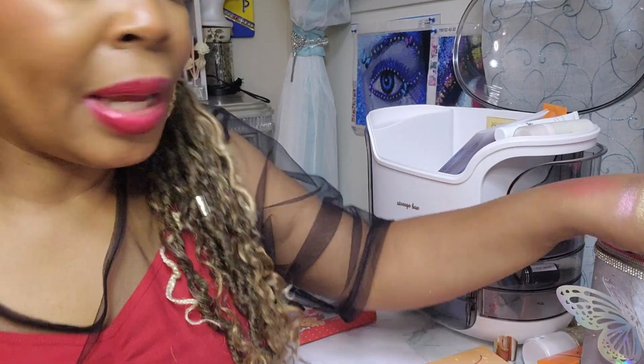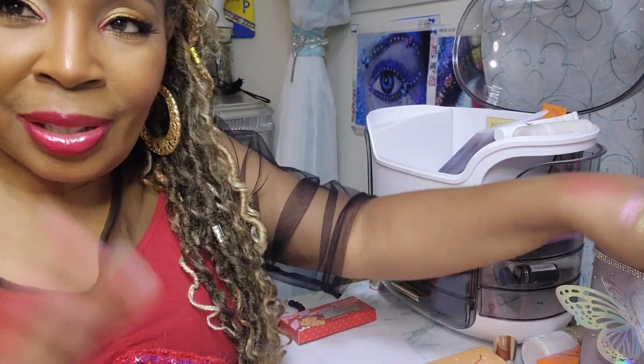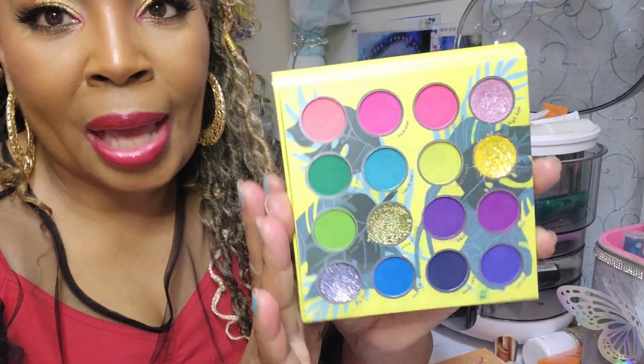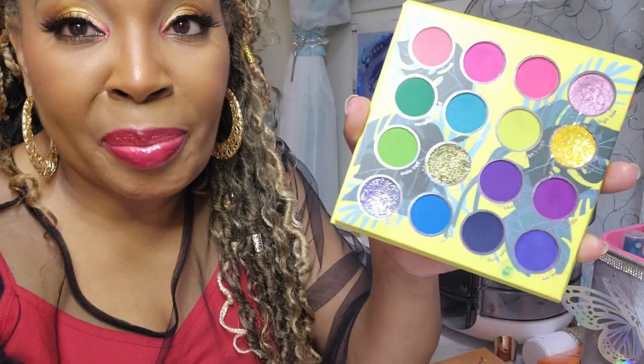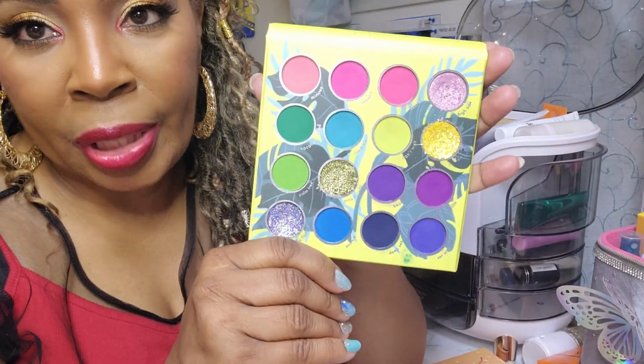Let me show you. All right, and I was good, y'all. I used almost every single one of these palettes. So I'm gonna put some eye looks to show you how my eye looks came out. I did use this Cara Beauty Beach Days palette. And remember, the last time I pulled palettes, it was a theme of rainbow palettes. So I pulled a bunch of rainbow palettes and just got a little bit of use out of them to make some nice eye looks.